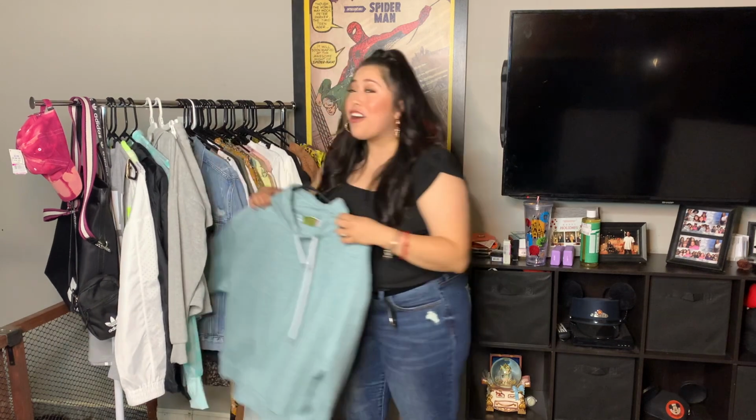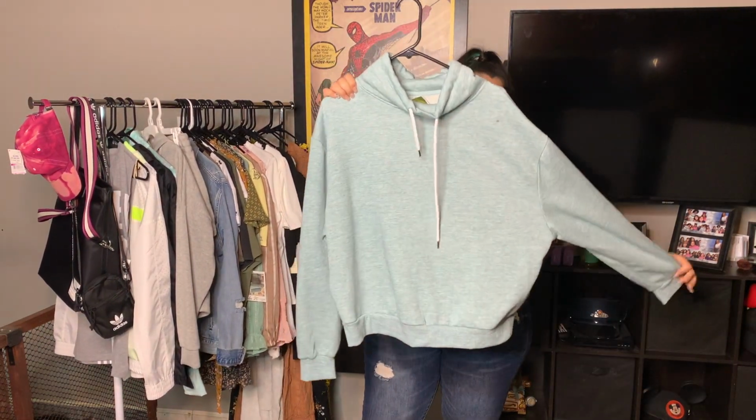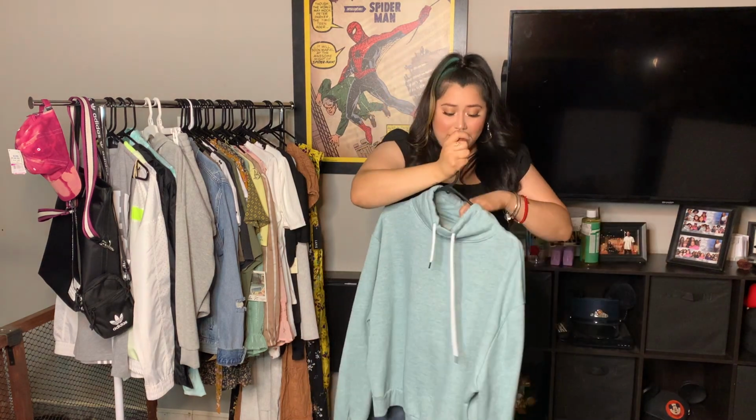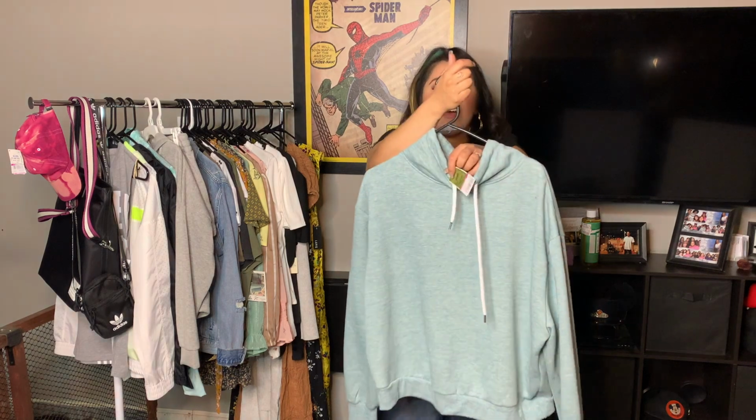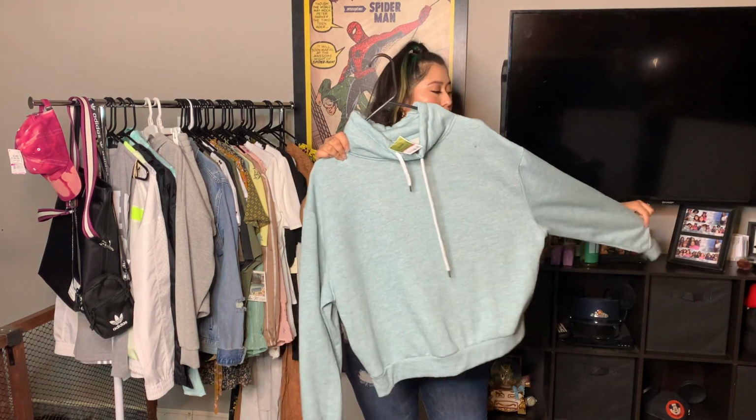So cute. Another comfy thing I got was this little sweater. I love the collar of it, and the color is so cute. And it was $5.49. Yeah, these prices were like killing me. They're so good.